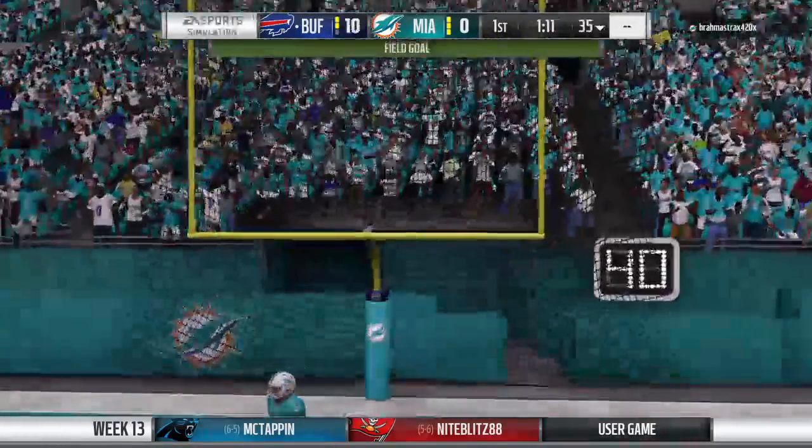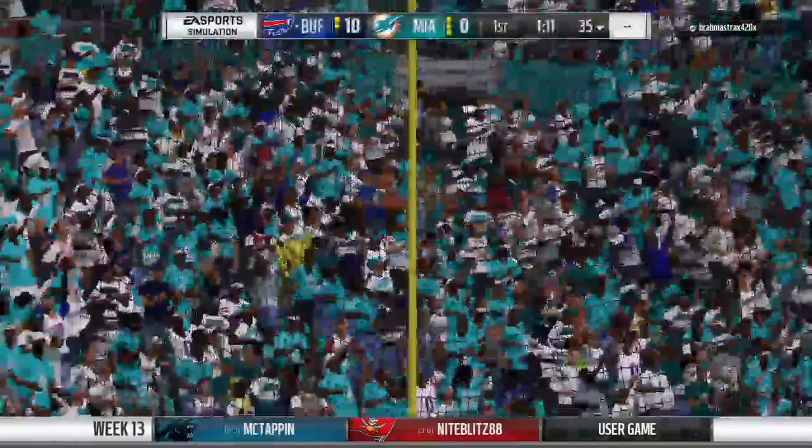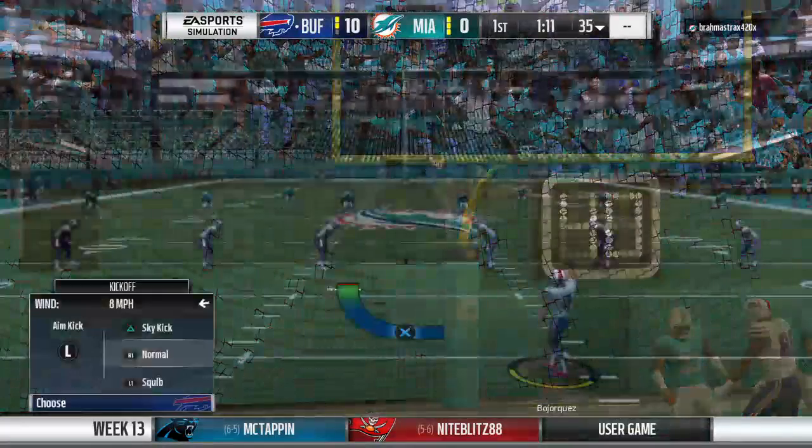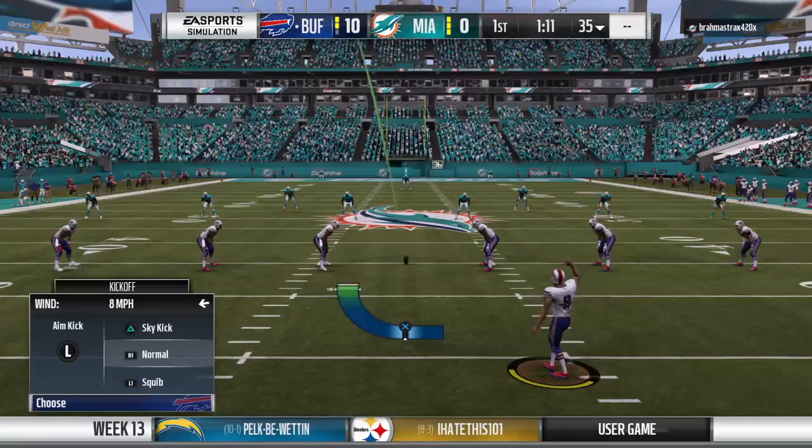And Hauschka's kick is good. And that will make it 10-0 here in the first. So a good snap, good hold, and right down the middle. Never in doubt. Just the way you used to hit them, partner.